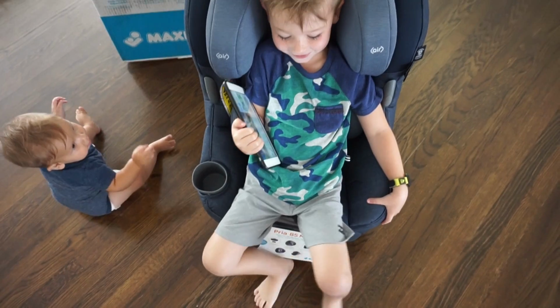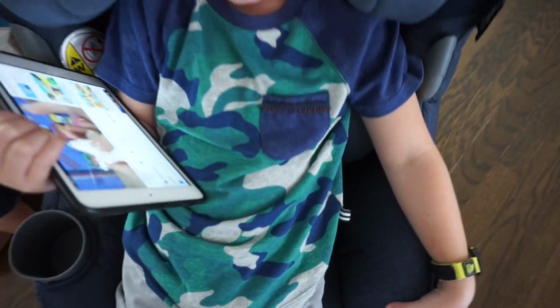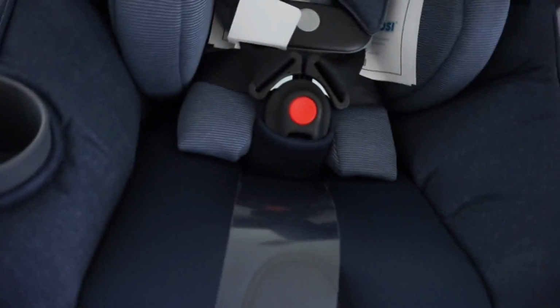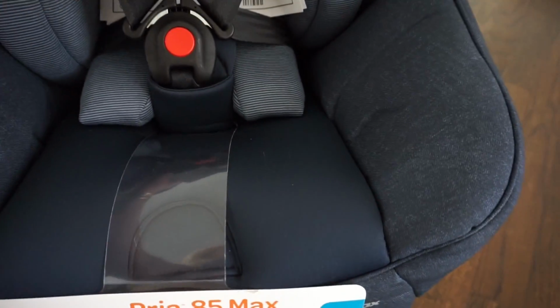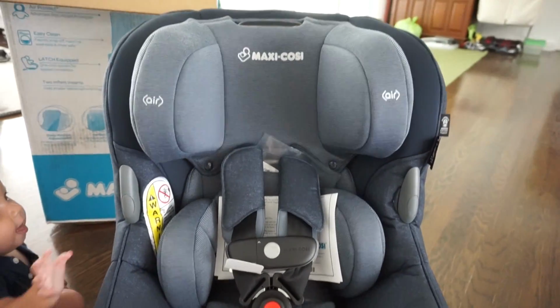How's it feel? Good. Ooh, that's such a nice color. That's so good. But I don't know if I like that. It looks like denim down there. That's okay. It's okay. Oh, I like it. I like it.